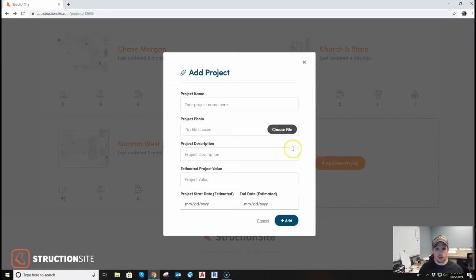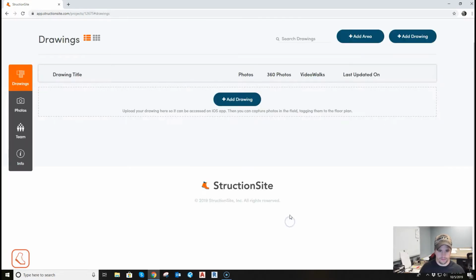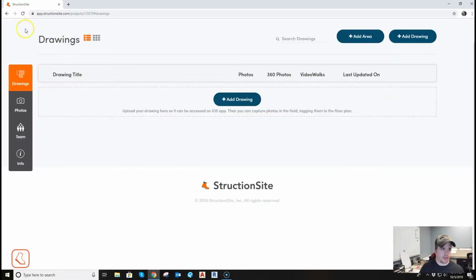It's very simple to set up. Well, you just set your name, project photo if you want a cover photo, description, job value, start date, end date. We can even do this as a test. Big building, 50, that much money, 05, 08, 2020, 08, 09, 2025. Add. And then you start adding drawings and going on from there. So we already have our job set up.